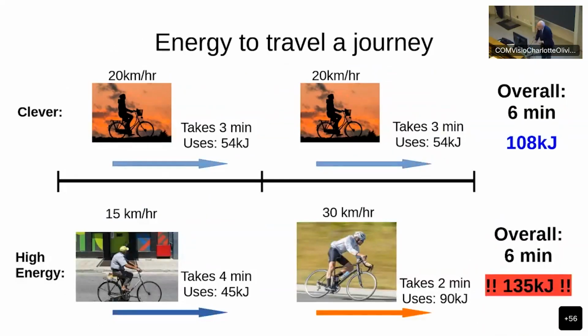So let's just compare those. Here we are, my wife, constant speed, 108 kilojoules. Me, I go slowly to start. Now I have to dissipate 135 kilojoules. It doesn't matter whether I go fast to start with and then slow to finish, or the other way around. If I vary my speed during that journey, I will use more energy than if I go at a constant speed. When you're driving your car, try and drive at constant speed, except, of course, at red lights.